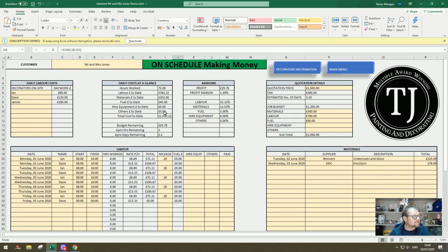This all starts to add up. So at the moment, you can see that we're just about on track. We've got £29.78 left, roughly 3 hours work left to do on the job. Then over here, this is our profit. So we've got £29 left in the job, which is a profit margin of like 2%, which is horrendous. You want to be working for more on that. And also we've got a percentage rates of labour, materials and fuel, which is quite handy to know.